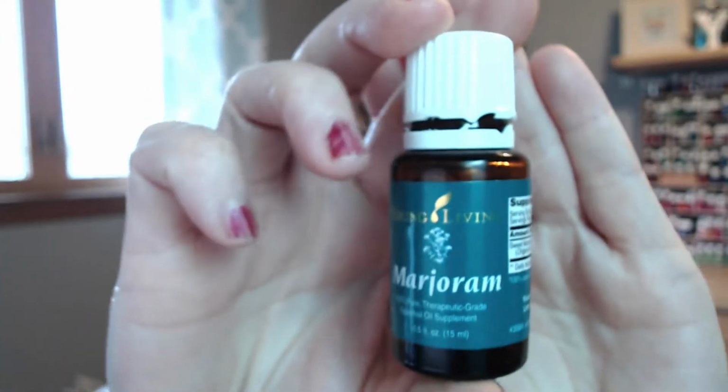So the next one is Marjoram. This is actually the bigger bottle, but you're going to get the smaller bottle. I just don't have any 5 milliliters around here yet. My ER order's on its way, so I can't wait to get it. This is at the 190 PV order with ER. So as long as you're on ER and you're doing 190, you're going to get this one.